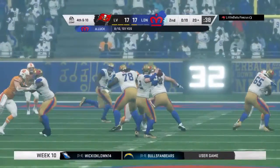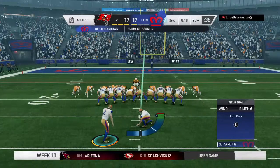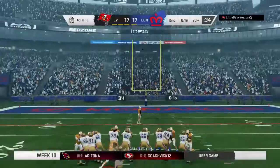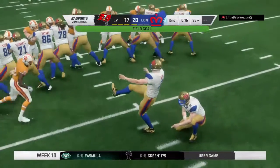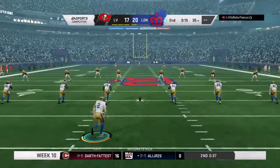Well, he'd been targeted quite a bit on this drive, and finally I think the guys on the defensive side said no more. They slapped the double coverage on him, made it very tough for him to get the ball. And his kick is indeed good. And with that, they take the lead here 20-17. Well, the drive ends in just 3, but they'll take it.